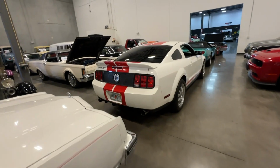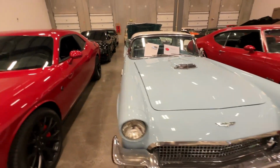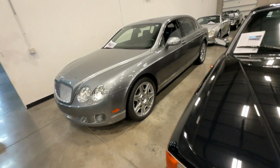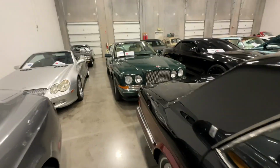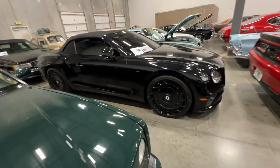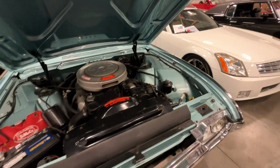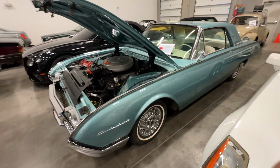There's a Shelby. Man, look at some of these cars. A couple Bentleys. Let's go off to this side and I'll walk up that back lane there. You've got some Bentleys over here. Thunderbird 390. Look at that thing. Amazing.